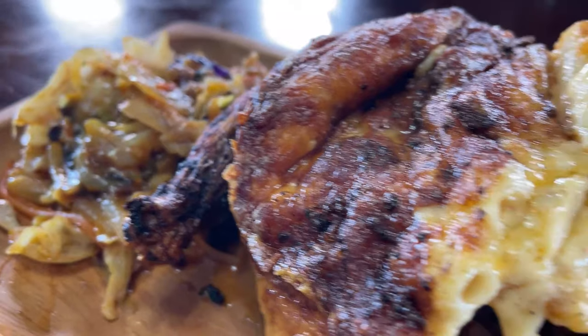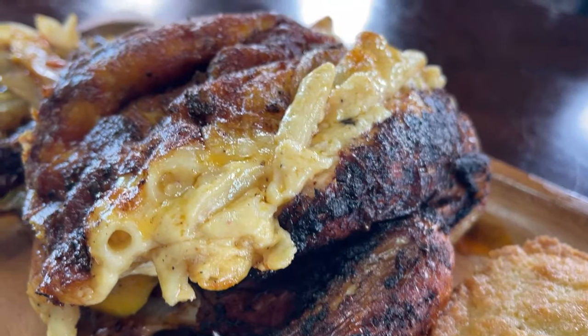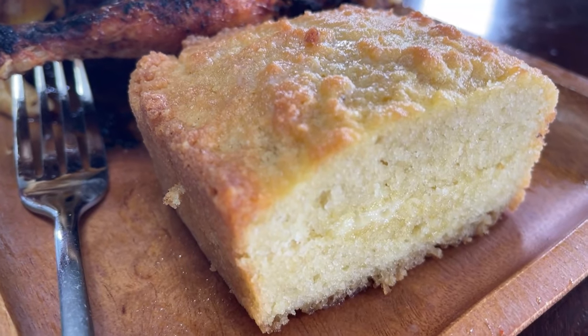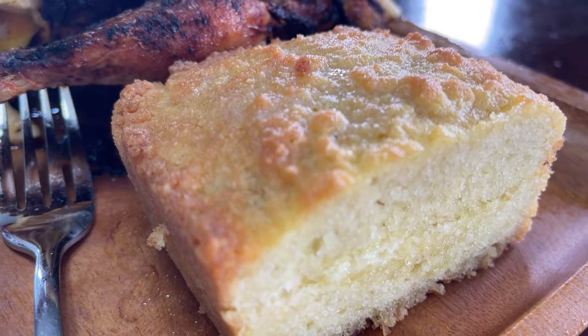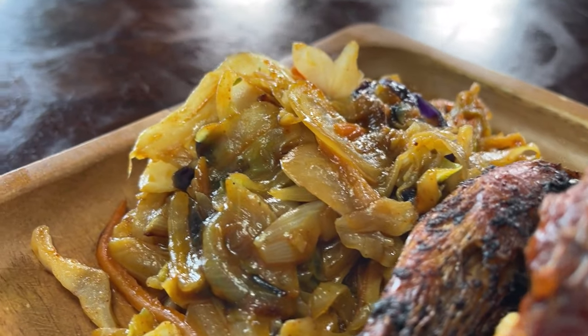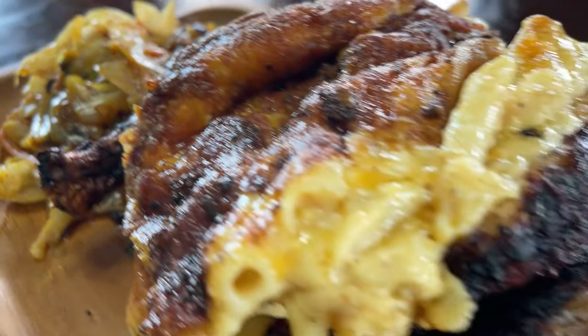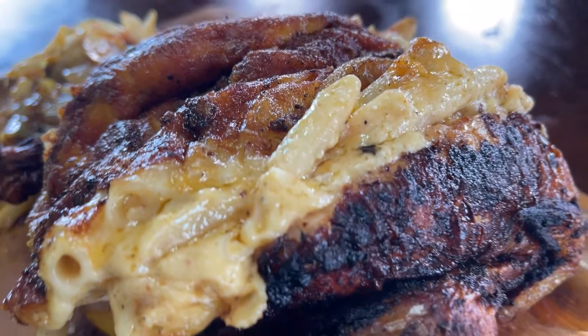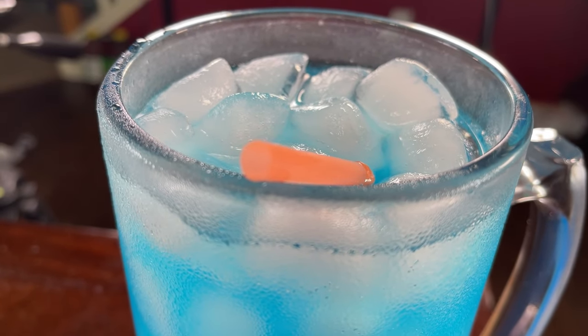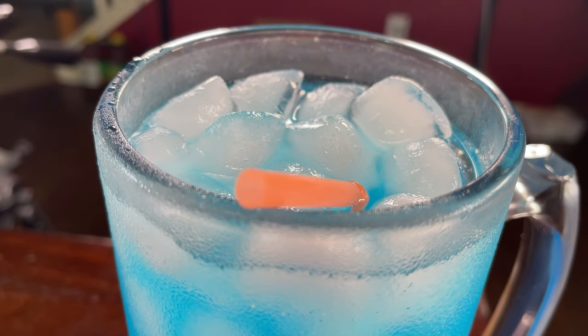We have a homemade macaroni and cheese stuffed Cornish hen with some low carb cornbread. I call it my keto cornbread because it's the only cornbread I can eat on keto. We have some sauteed spinach, yummy, freaking delicious, girl. Look at that, don't that look delicious? And we are drinking the Wicked Blue Citrus flavored water from Mio.